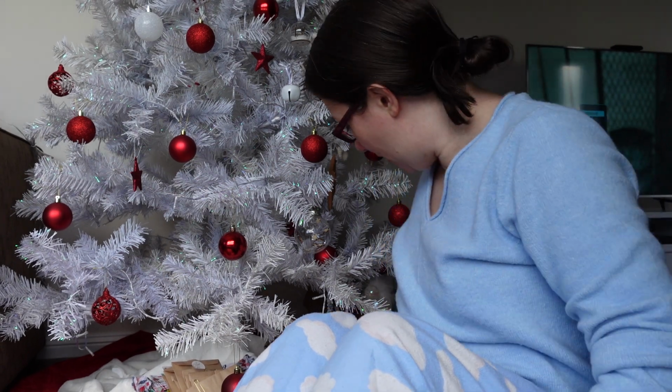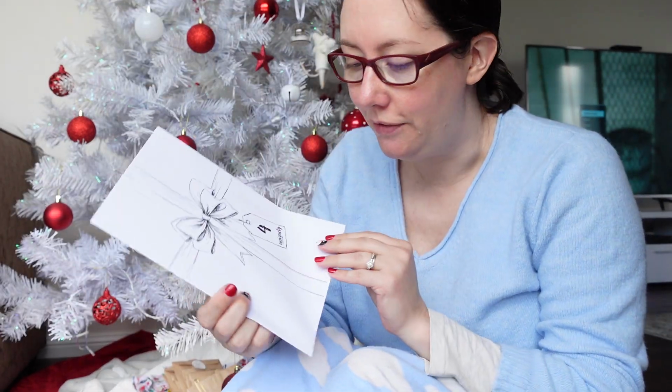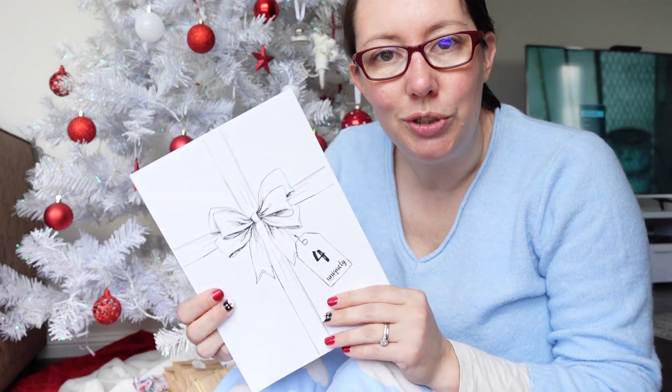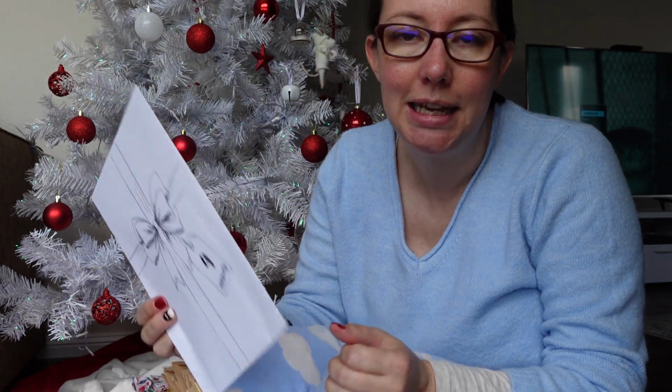Number 4. So we are now on Sunday, and I am opening up the Uniquely Creative Advent Calendar, which they have got for us. And I'm also doing the 12 Days of Christmas that I have from Selene and Leanne.